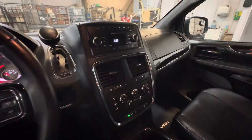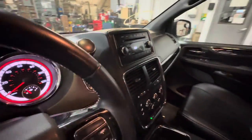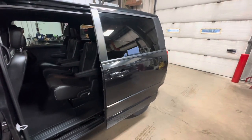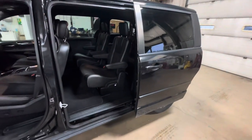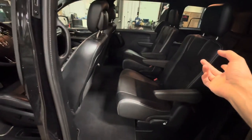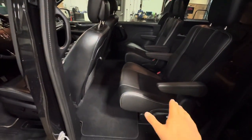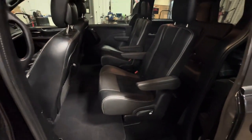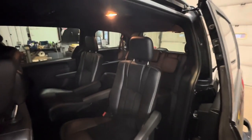Alrighty guys, so from here we will check out the rear seating area, or some of it. So this vehicle does have power doors as well, as you can see. And this is on the driver's side as well as the passenger side. We have captain's chairs in the second row. And this vehicle is equipped with stow and go. So basically what that means is these chairs just kind of fold into the ground, and then you have plenty of storage for, you know, whatever you choose.